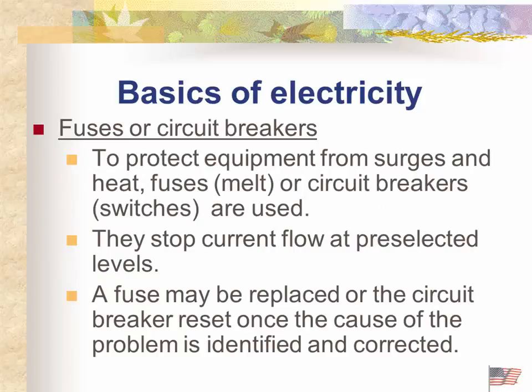Circuit breakers or fuses are used to prevent surges, so they're going to melt that circuit breaker or melt that fuse prior to it actually coming in contact and allowing the current to pass through. They do it at a certain level, so when the flow of electrons gets to a certain point, it basically just bursts the fuse. Which means we either need to reset the circuit breaker or change out the fuse.